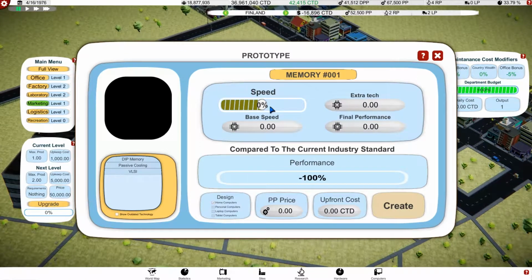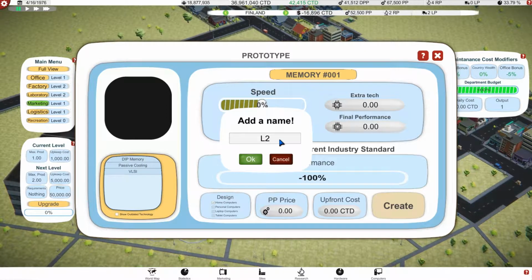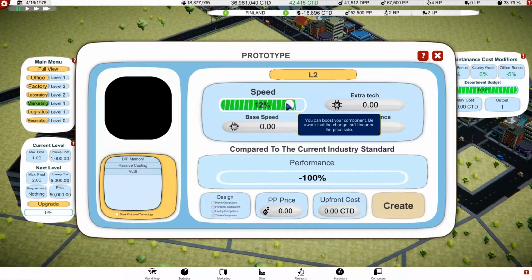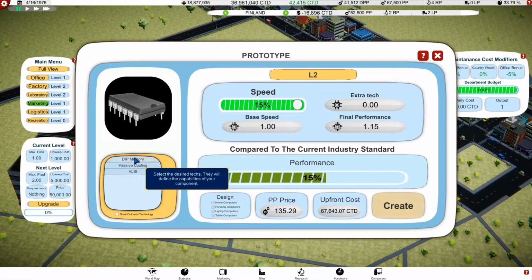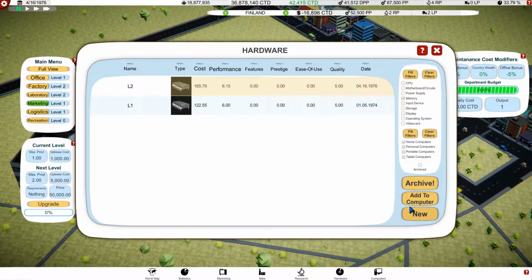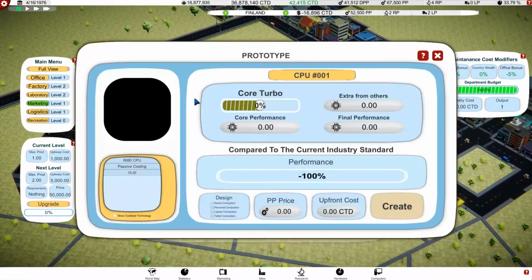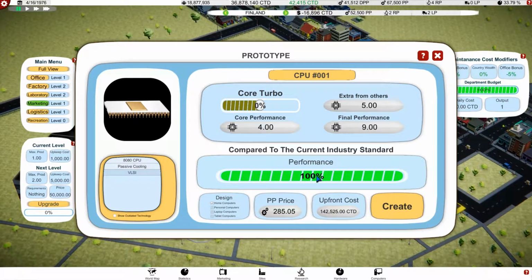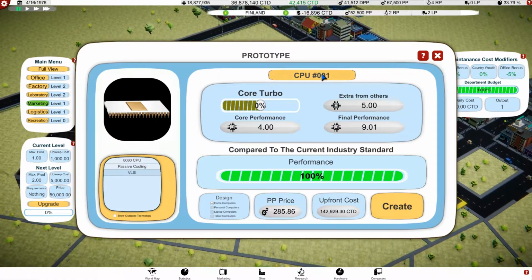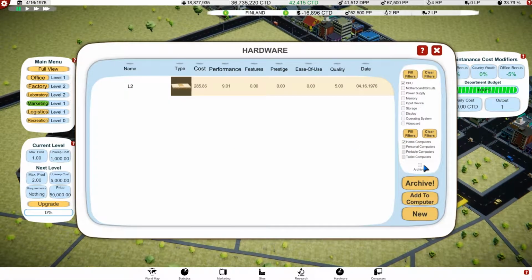Actually, let's go ahead and make a new memory slot. Call this the L2. We're going to make this speed increase by 15%, and we're going to create that. I'm going to add that to the computer. And the CPU, new CPU. We've got an 8080 Passive 4 Turbo. Let's just leave it at 0. That should be good. L2 again. Create. Add to computer.